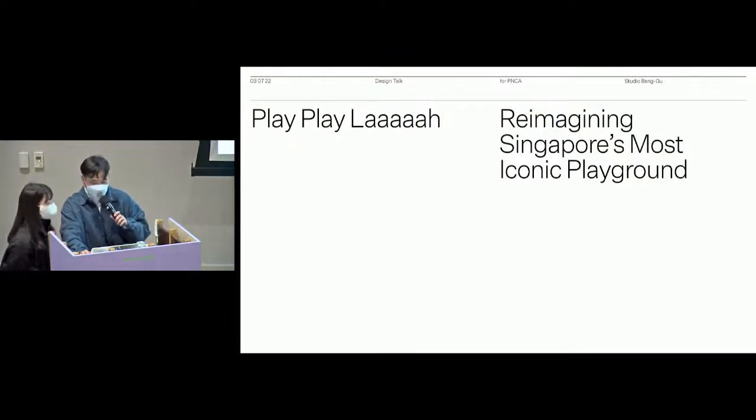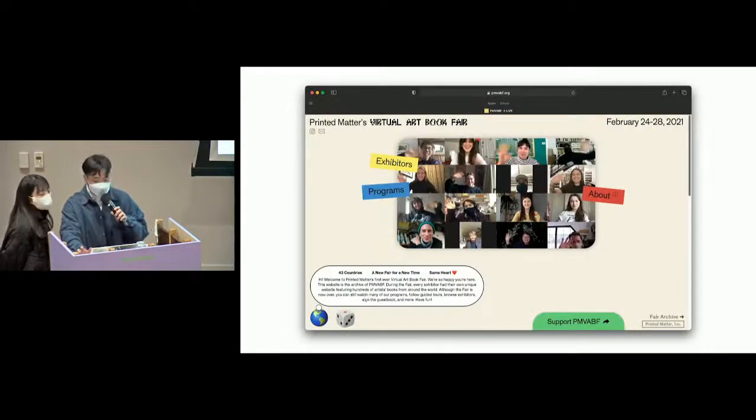So the next project we want to share is Play Play La. It is a project about reimagining Singapore's most iconic playground. We were invited by our friends Social Species, a design and publishing studio, to create a zine for their booth at the Printed Matter Art Book Fair, Virtual Art Book Fair, alongside several other artists. We were asked to create a zine that interprets play from our culture.